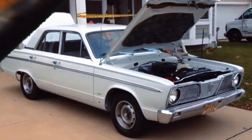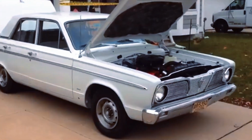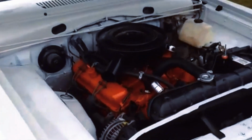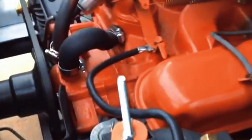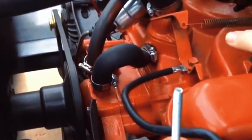Number 4. The 1966 Plymouth Valiant was part of the compact car segment that emerged in the early 1960s, designed to cater to budget-conscious consumers looking for economical transportation. While it had its practical advantages, the Valiant struggled to stand out amid a decade dominated by muscle cars and more exciting designs. The Valiant had a utilitarian design that prioritized function over flair.